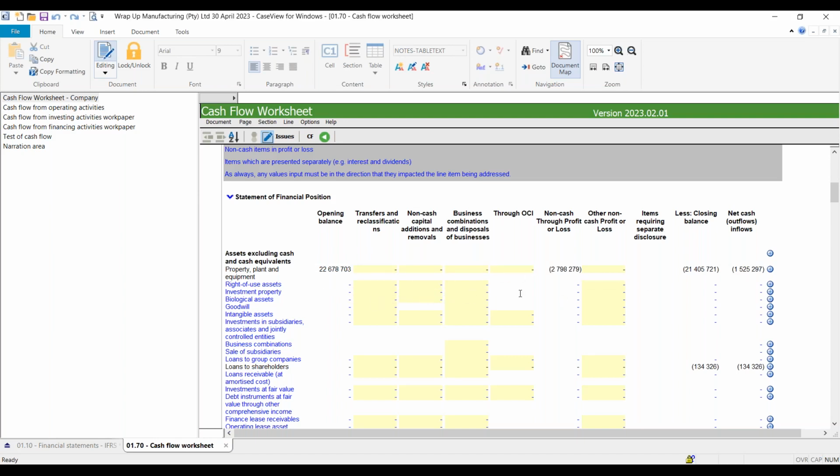What the software does is every time it can automate an amount, either from mapping or from other places in your financial statements like the PPE recon, it drops them in here itself. If there are additional non-cash movements, you're going to type them in, so that you can land up with a net cash inflow or outflow per balance.